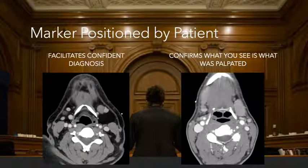So at this level in my career, I can say that any patient with a palpable neck mass I don't see is probably a lipoma, but boy, it's really nice when the marker overlies that little focal fatty lesion, as in this case on the left. It can also confirm that what I see and what I consider perhaps the lesion is indeed what was palpated. So this patient was referred for a submandibular mass. There are a couple little nodes there, but that Boutonniere deformity and the odd appearance of the sublingual and submandibular gland on that side confirms that the palpated abnormality is indeed that anatomic deformity.